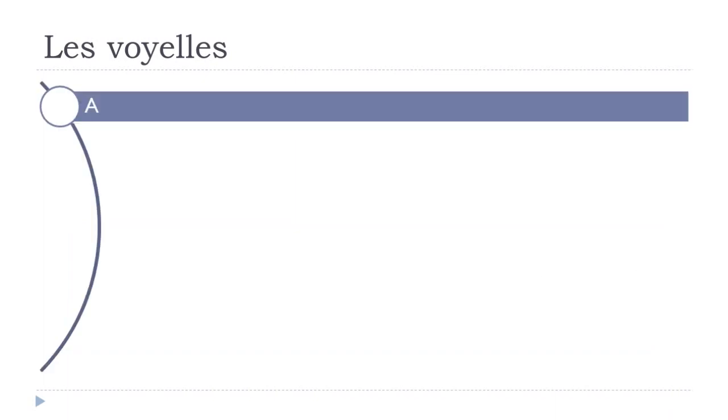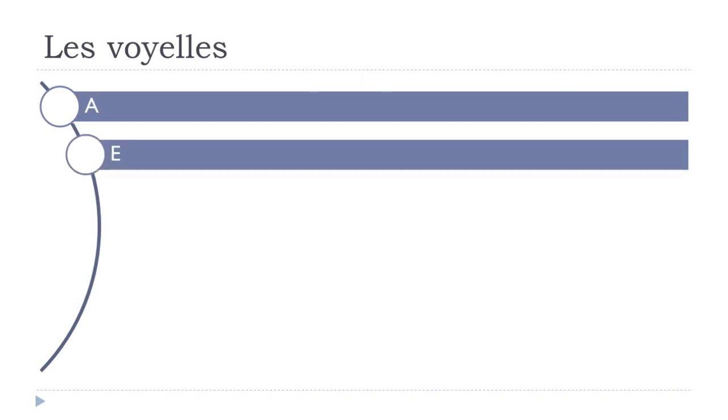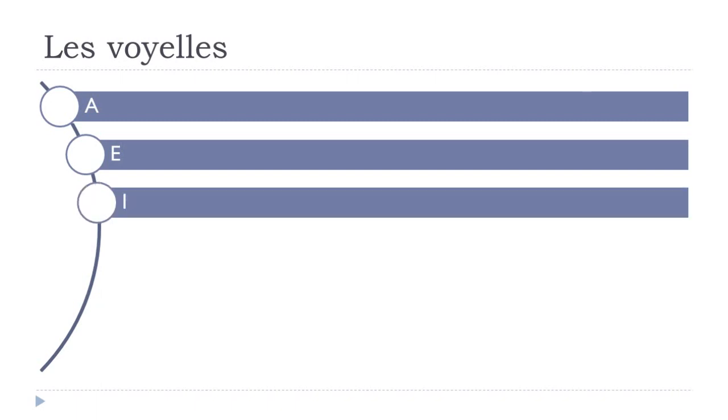The first one is A, not really difficult to pronounce for most of you. The second one is A, repeat. Remember that on this vowel we can put some accents, and then it will affect the way you pronounce it. But without any accent, if you need to spell it, it's A. Next one is E.